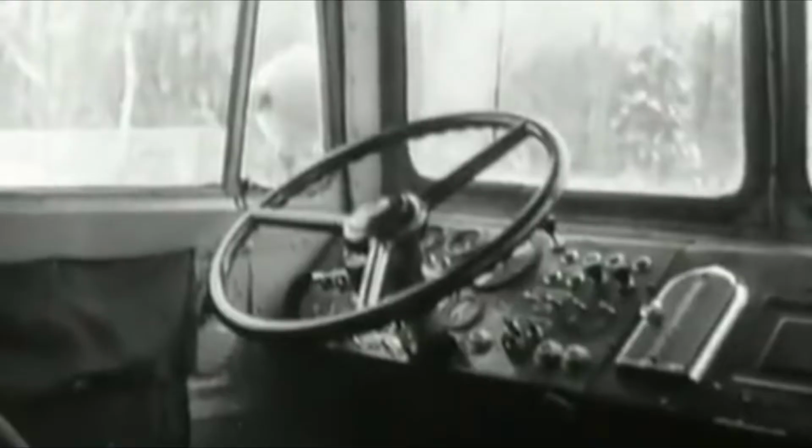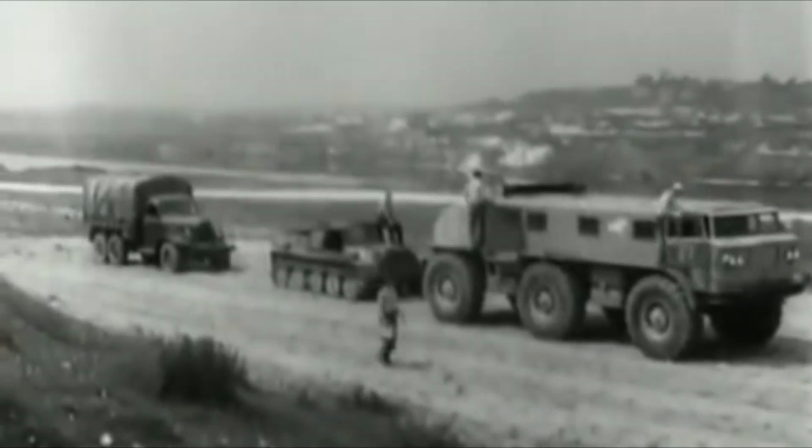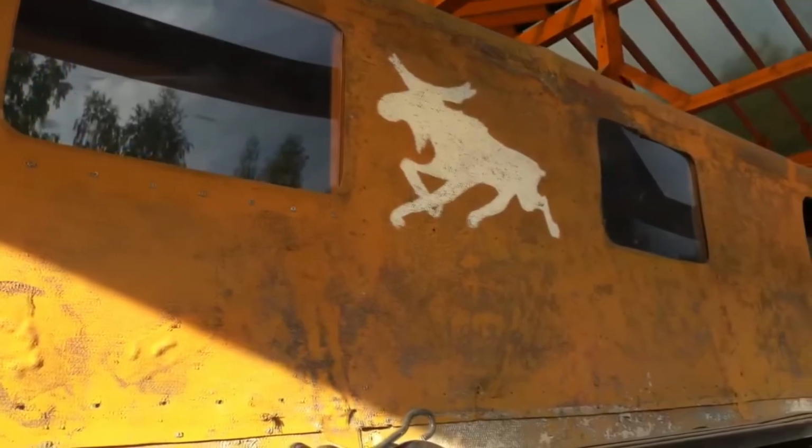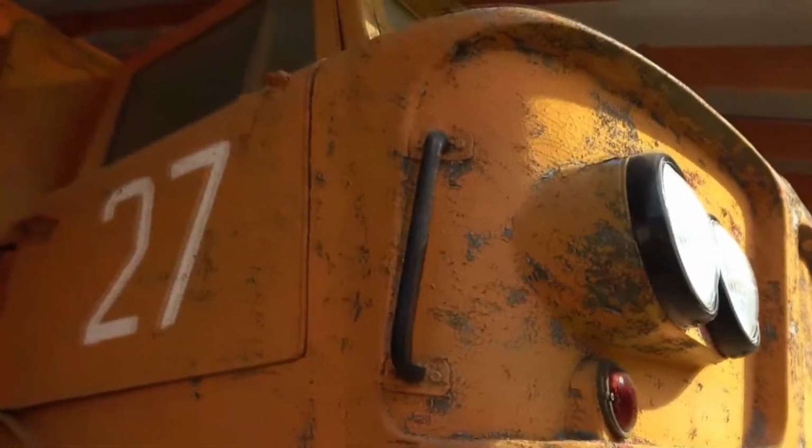But why didn't this masterpiece go into mass production? Alas, the answer lies in its technical complexity. At that time, the USSR preferred simpler and more accessible solutions such as the GTT track transporter. Thus, ZIL E-167 remained only a prototype and experimental proof of what Soviet engineers were capable of.